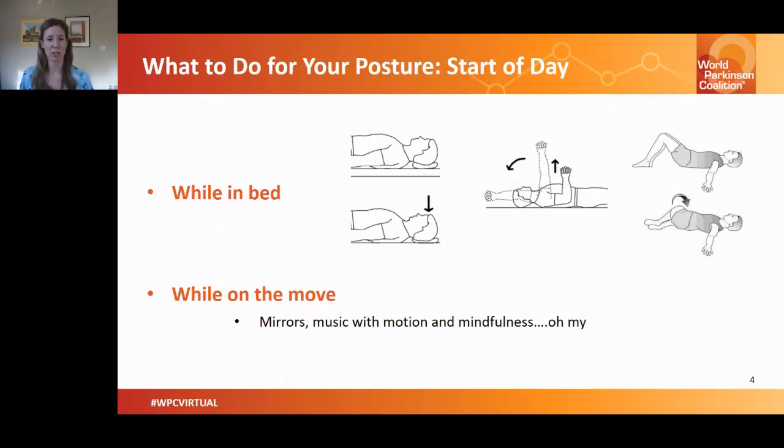But think of your posture when you first wake up in the morning. Are you flexed or are you straight? Do your muscles feel relaxed or do they feel tight? Try to make a habit to do these stretches as pictured here before you get out of bed.